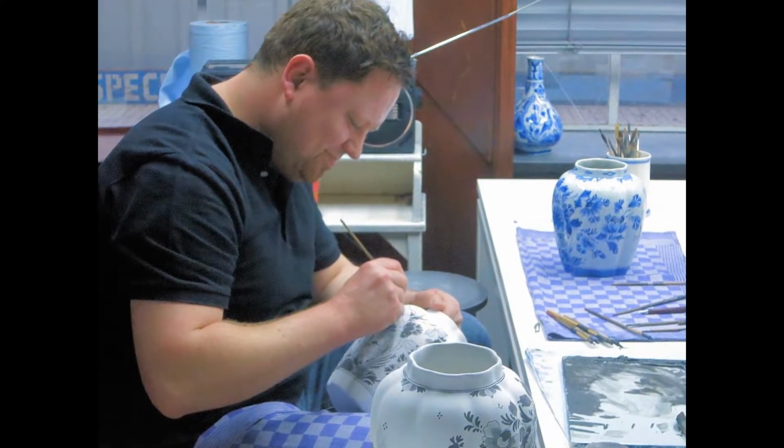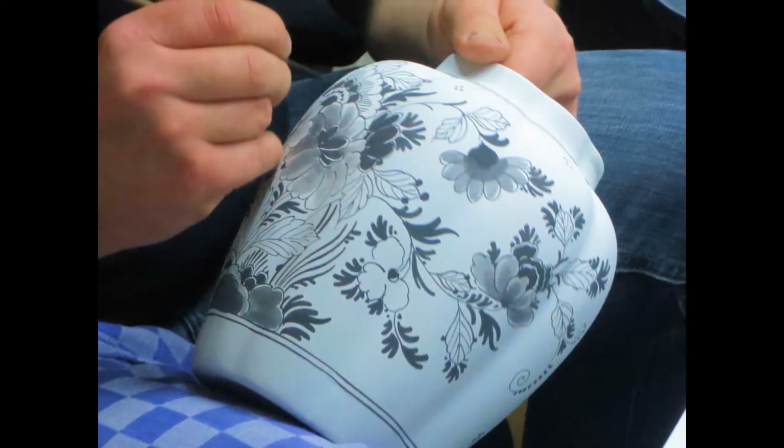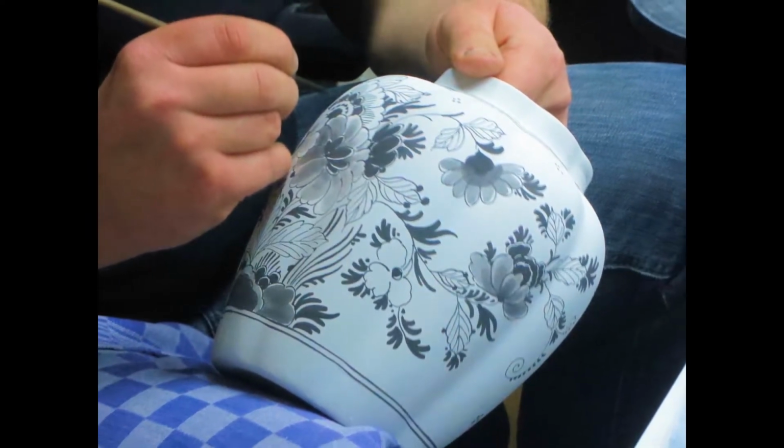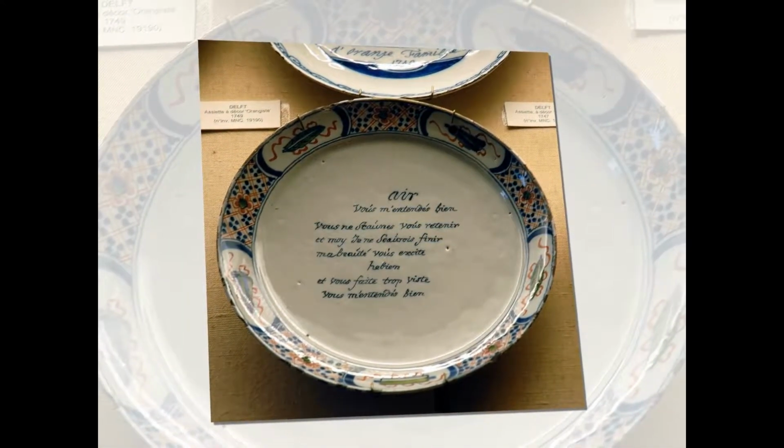Sets of plates were made with the words and music of songs on them, and when dessert was served on them and the plates were cleared, the company started singing.